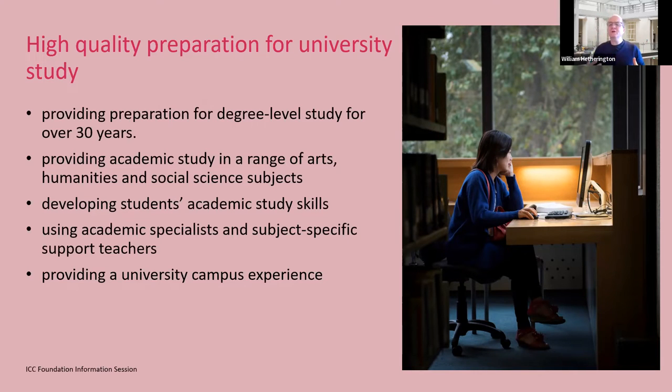And we're also trying to give students a complete campus experience. So all of the study of our foundation program is on campus. Students are taught by members of staff from SOAS rather than from a private provider, for example. Students have access to all of the facilities that any other SOAS student has. And so part of the preparation for a student is really to immerse themselves in a different kind of academic culture, which they can only really achieve through studying on campus.